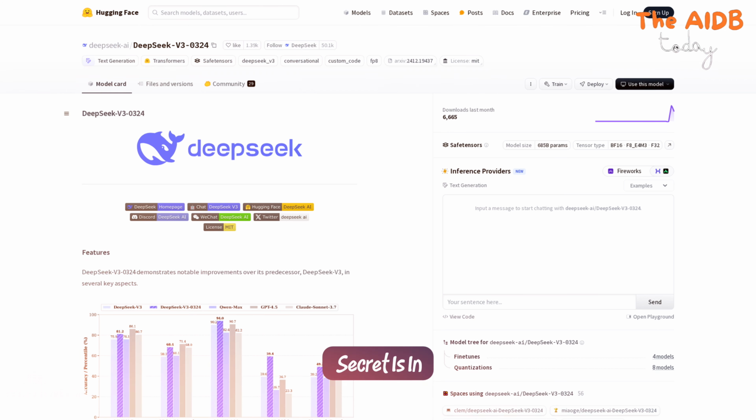So apparently the secret is in the architecture. It uses a mixture of experts system. So basically, it only uses the parts of the model that are relevant to the task at hand. So it's kind of like having a huge team of experts, but you only call in the ones you need for a particular problem. Exactly. That's a really good way to put it. So it has all this power, but it only uses what it needs at any given moment. And this makes it much more efficient so it can run on regular computers.